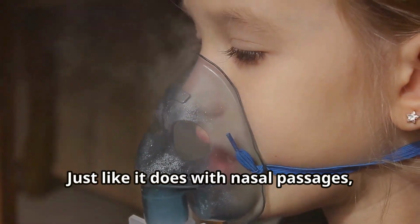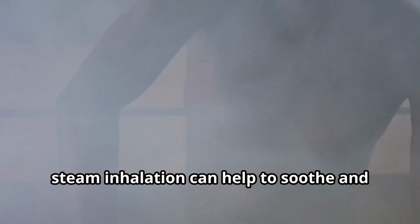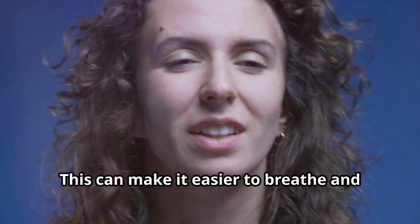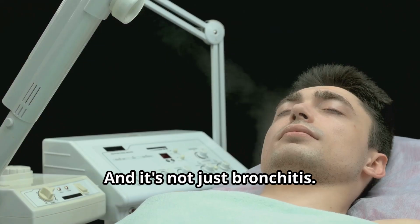Just like it does with nasal passages, steam inhalation can help to soothe and open up those irritated airways in your lungs. This can make it easier to breathe and help to clear out some of that mucus that's causing congestion. And it's not just bronchitis.